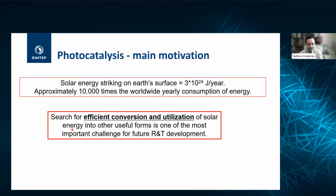Well, let's dig directly into photocatalysis. I found this wording a few years ago, and I think it's very interesting. The solar energy hitting the Earth's surface is about 10^24 joules per year. I don't even know how many zillions this makes, but somebody clever made this conversion, and it's approximately 10,000 times the worldwide yearly consumption of energy. So one can easily understand that if we put a lot of effort in and find some efficient conversion of all of that, it's one of the most important challenges in research and technology development.